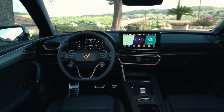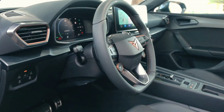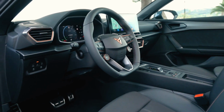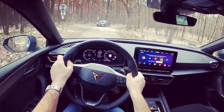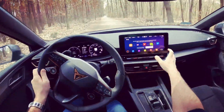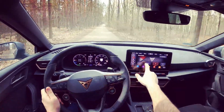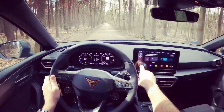The range of powertrains includes 245 PS, 300 PS and 310 PS, the latter exclusively available for the sports tourer with 4Drive, 2.0-liter TSI petrol engines that provide enough breadth of performance to suit anyone's taste. And in a world that is constantly aiming to reduce its impact on the environment, the all-new Cupra Leon also brings electrification to the high-performance segment in the form of a plug-in hybrid engine, meaning the ultimate expression of performance.